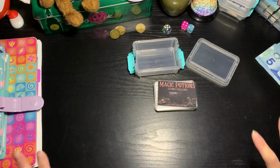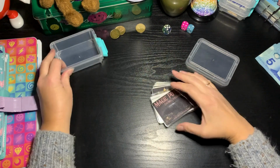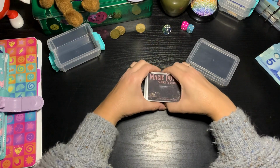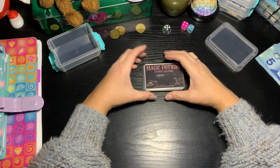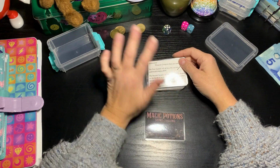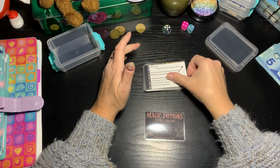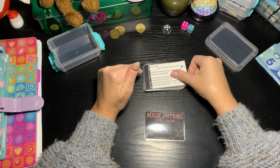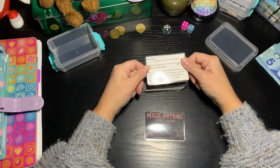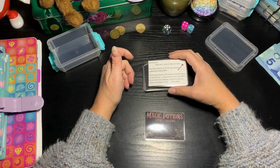And it's exactly the same. I just cut these a little different and it's a different container. So this one is magic potions. There are two separate kinds of challenges within this one. There is the dollar amount, which is $200. And then there's the other one, which is the potions. And the potion ones are at least $150.